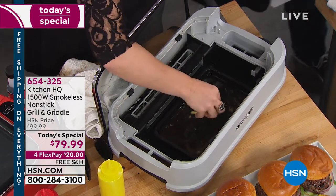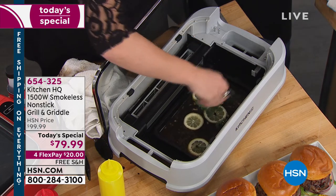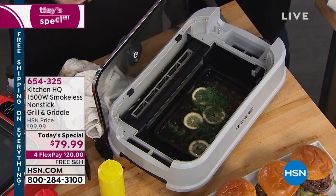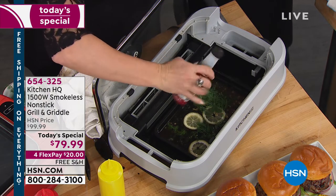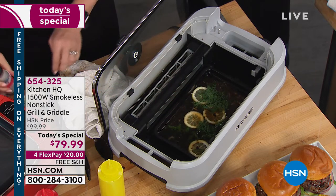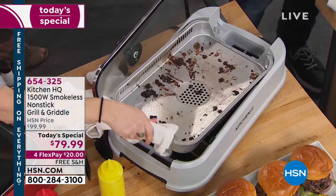I'm actually going to flavor my water down here so that when I create steam, you can leave the fan off when you do this, so you get this steam circulating. If you want to perfume your fish, you can perfume your fish. You can buy this in the grocery store. It's what we call liquid smoke, if you want a little bit of that smoky flavor. A couple of drops. You can do anything you want with that water.